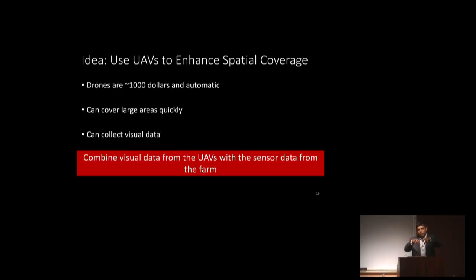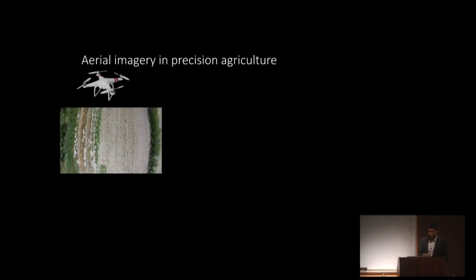So now you have two machine learning models running in parallel. One does spatial interpolation, saying that if two parts of the farm are close to each other, they're likely to have similar values. The other says that if two parts of the farm look similar in RGB or in multi-spectral, they're likely to have similar values. And this is something we showed, and I'll show later, to be very accurate, 3 times more accurate than state of the art.